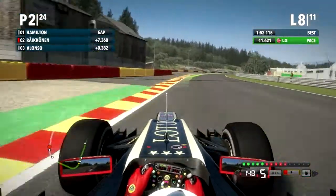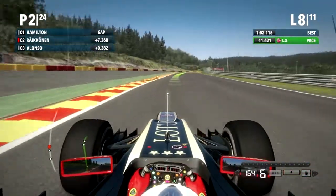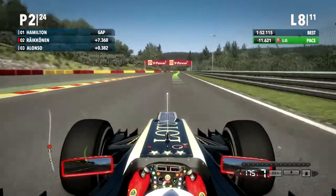Yeah, so 7 seconds behind Hamilton, still in second position. 0.3 in front of Alonso, who will keep DRSing me.